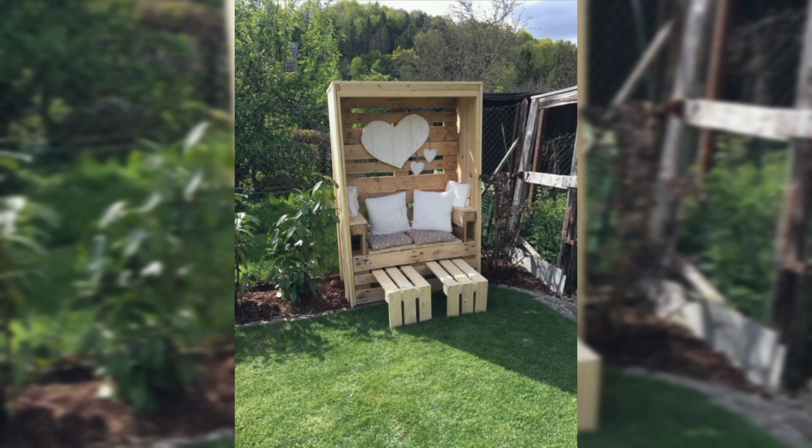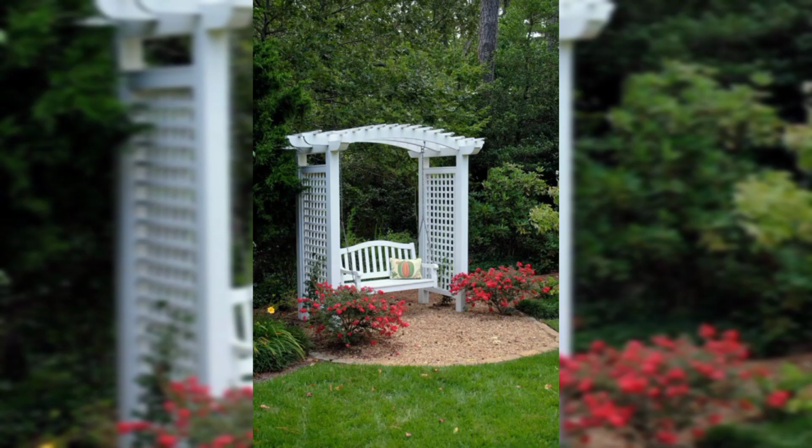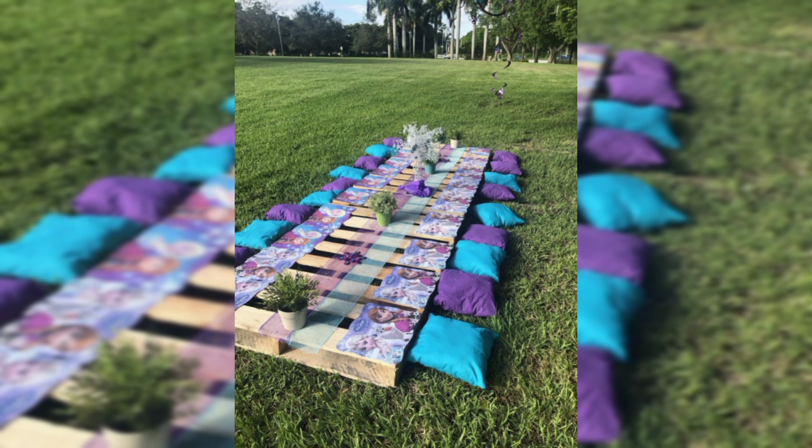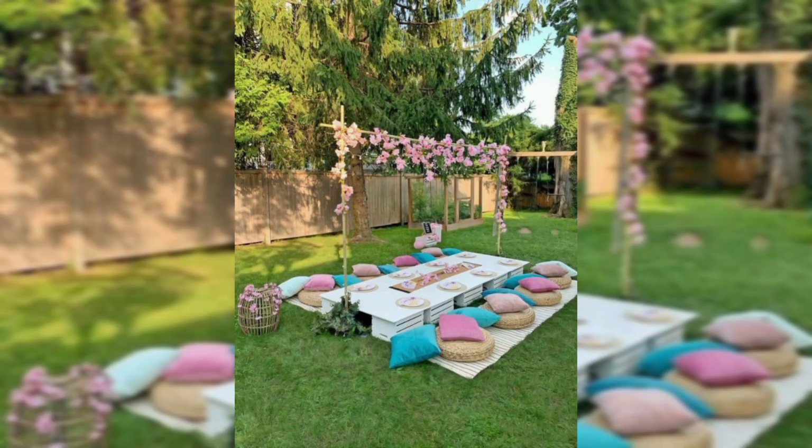Create a focal point in the garden seating area, such as a water feature, a statue, or a plant. This will help draw the eye and add interest to the space. Install lighting fixtures that provide ambient lighting in the garden seating area. This will allow you to enjoy your garden seating area at night and create a cozy atmosphere.